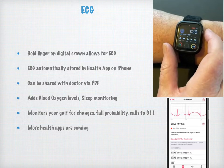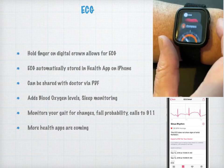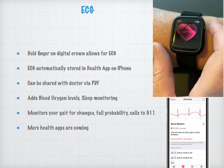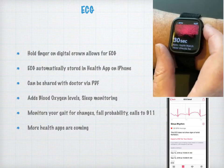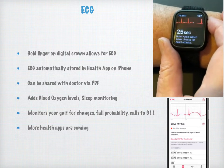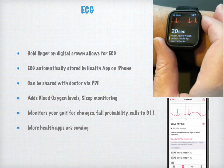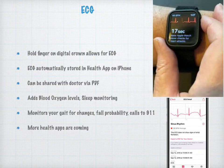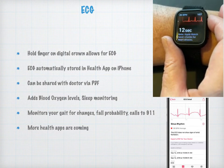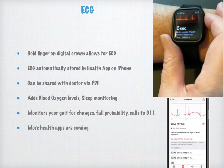I'm going to show you how to do a check for atrial fibrillation and see if your heart's in sinus rhythm on your Apple Watch. So you open up your apps, you go to ECG, and it'll tell you when it's ready to start taking it. You hold your finger on the crown for 30 seconds, and as you can see, it's checking my heartbeat. Basically a single lead ECG. And this will tell you at the end if your heart's in sinus rhythm and if you're having any AFib problems. I've checked it on people who actually have AFib, and it shows up right away when I've tried to do it. It's really quick.